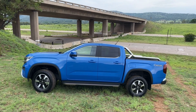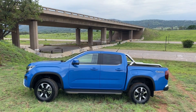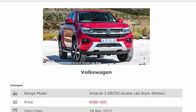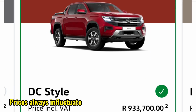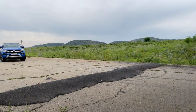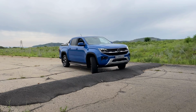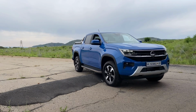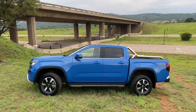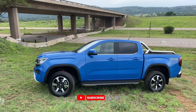But yeah, so this car, as I said, has 154 kilowatts, 500 newton-metres of torque, and a 10-speed auto. Price for this one is 900k. Options fitted: the new Volkswagen Amarok comes fully equipped with features. As a result, there are no optional extras in this one. So unlike the Polo, where I was listing a lot of stuff, when you buy the Amarok Style, this is what you get. There's no other way of picking something else. So yeah, what do you have to say about that?